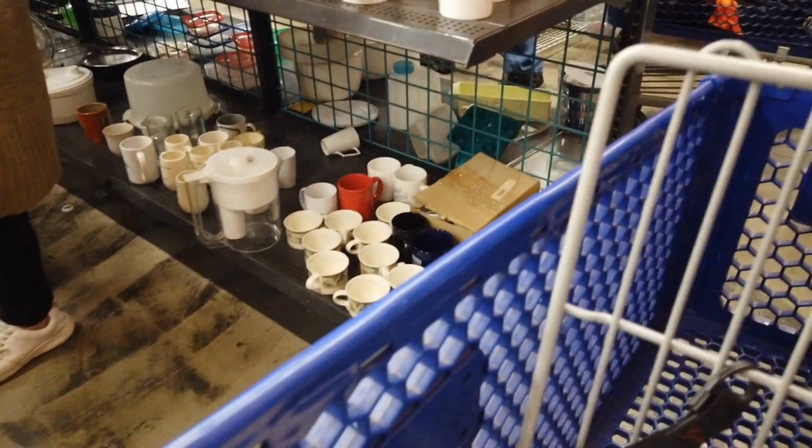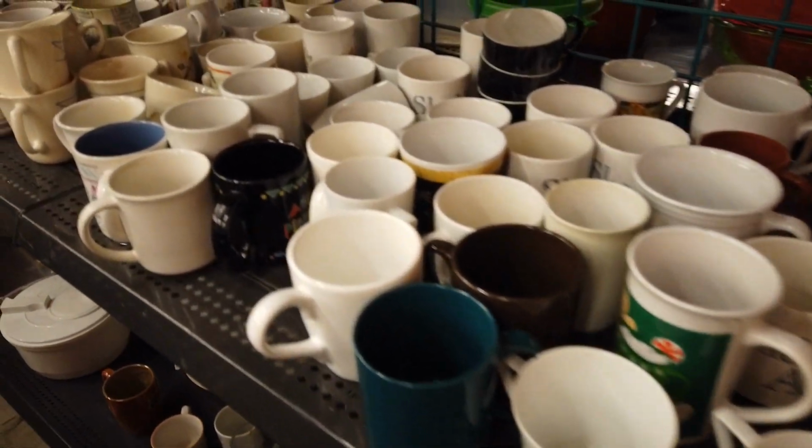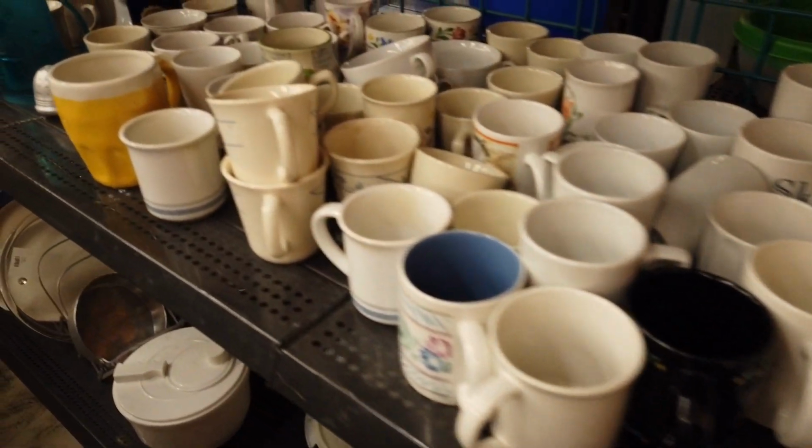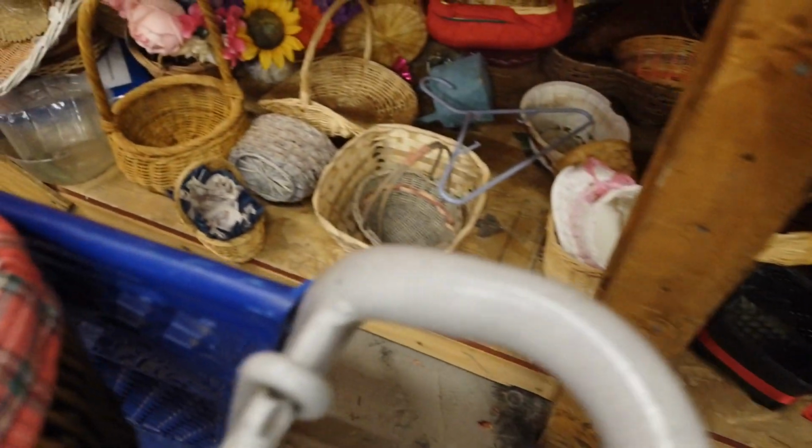I have lots of inventory already that I need to get listed and put in my booth, put in eBay. So I was just looking for a few things. Baskets is one of those things. I wanted to get some more for my booth. So I found some decent ones in good shape, and have already put them in my booth.